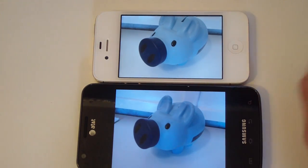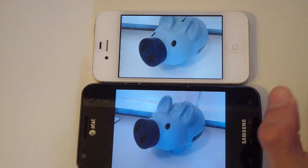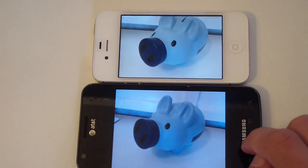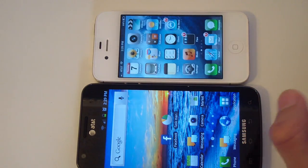On the front cameras, the Galaxy S2 Skyrocket is better. It has a 2 megapixel front camera. The iPhone has a 0.3 VGA camera. So obviously the Skyrocket is going to have a better front camera.